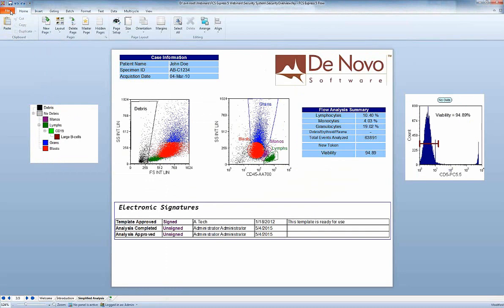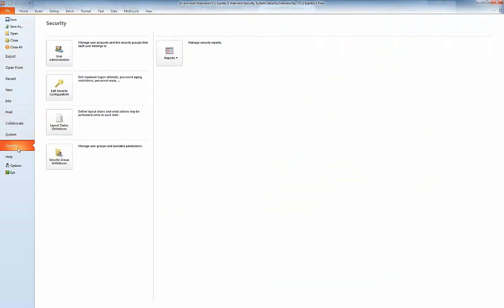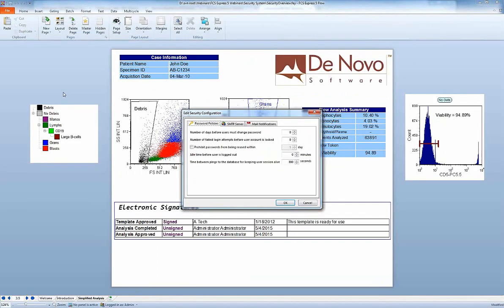One of the other things that I talked about briefly before was the fact that you can have security policies. And under the security menu, if you go to Edit Security Configuration, you can configure things like how long passwords last for, and how many times a user can log in before they're automatically logged out. And this again supports Part 11 and supports whatever your internal security policies are. You can prohibit passwords from being used, and you can also set up that people can be automatically logged out if they've been idle for a certain amount of time, and this will help you rescue licenses that may be otherwise taken by somebody who's not currently sitting at their computer.